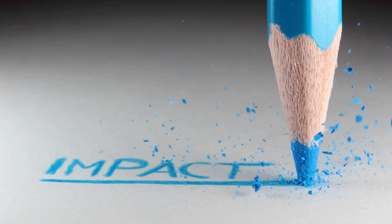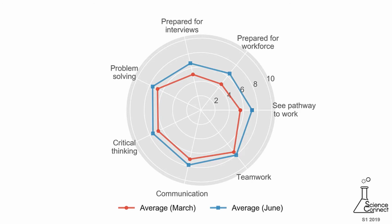How do we know that Science Connect has impact? So we get our students to reflect on various areas throughout the semester. This includes things like some skills that our Science Advisory Board have told us that they're looking for in science graduates, but also how prepared the students feel for life after university and getting that job. It probably did prepare me in a way that I wasn't expecting. I came out thinking about what are my possibilities with my degrees.